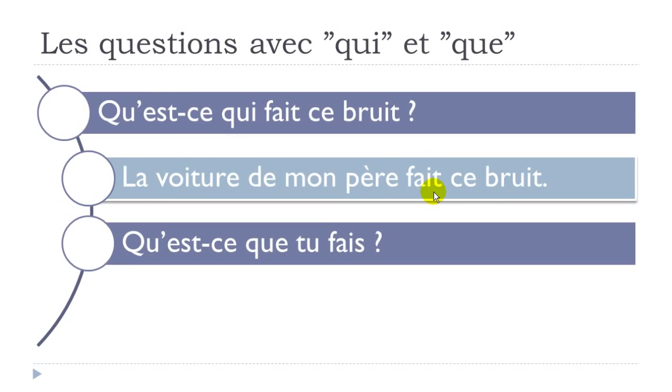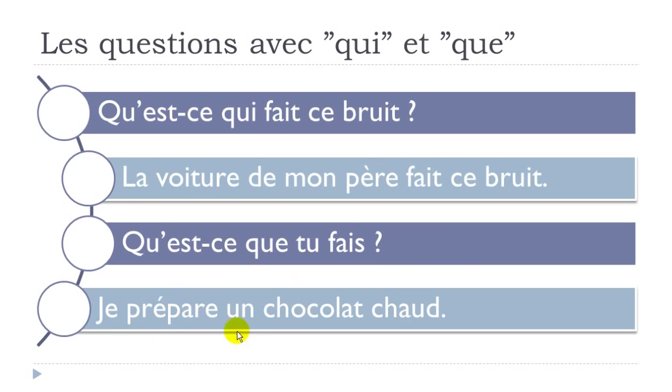Okay? Second question, qu'est-ce que tu fais? So if you remember carefully, it was what are you doing? Qu'est-ce que tu fais? And the answer, je prépare un chocolat chaud. So I wanted to put another verb in the answer just to show you that you don't really need to answer with the same verb. Qu'est-ce que tu fais? What are you doing? Je prépare, so I prepare. Je prépare, and then this is the object of the verb. So the object, just let me repeat, the grammatical object of the verb. So je prépare un chocolat chaud.